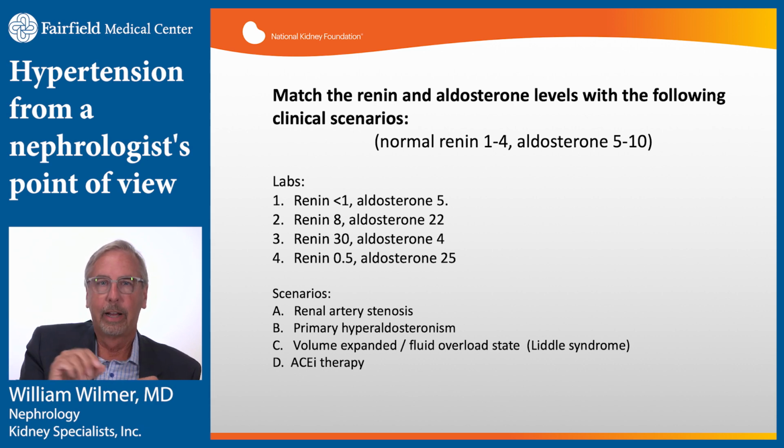The third one I haven't really talked about, but you'll see this as well. The renin values are through the roof, 30, and aldosterone levels are suppressed. What in the world's going on there? And then fourth, your renin values are very low, 0.5, and your aldosterone levels are high. Is this renal artery stenosis, primary hyperaldo, volume expanded state, or ACE inhibitor therapy?